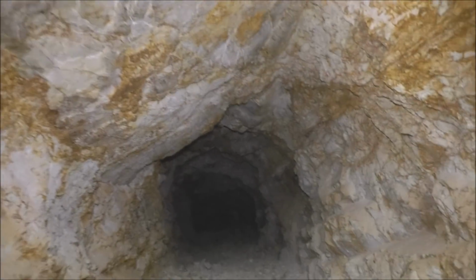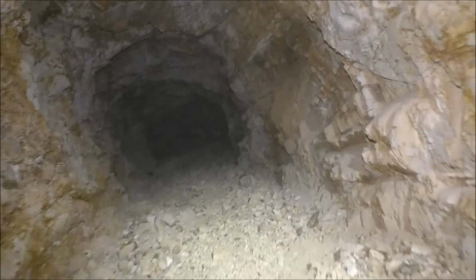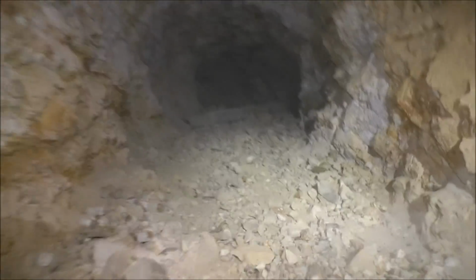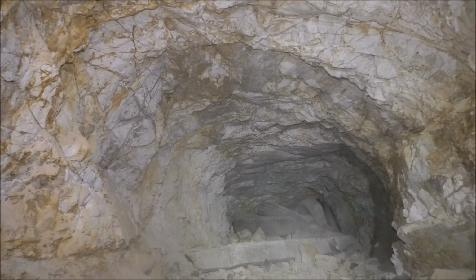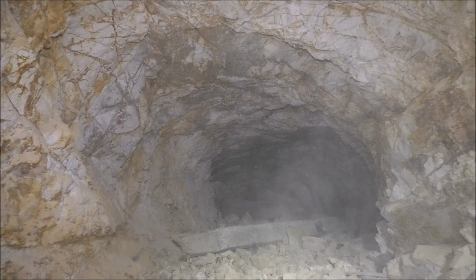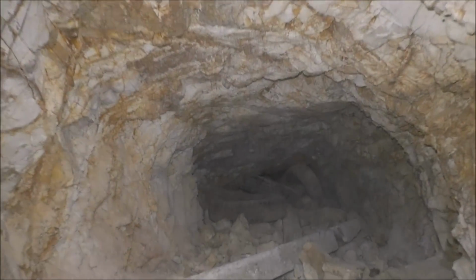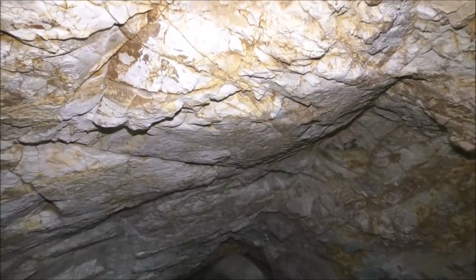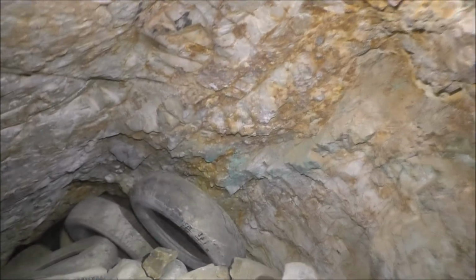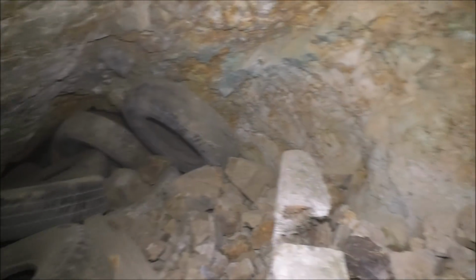Not seeing much of anything here. Down here pretty good. There's a plug, it might go further. Yeah, maybe we can get past some tires, let's see. Doesn't appear to go further. Maybe we just roll a couple tires. It looks like it's wet though. Go further into a pit or something.